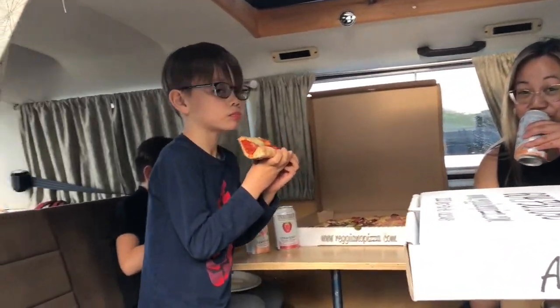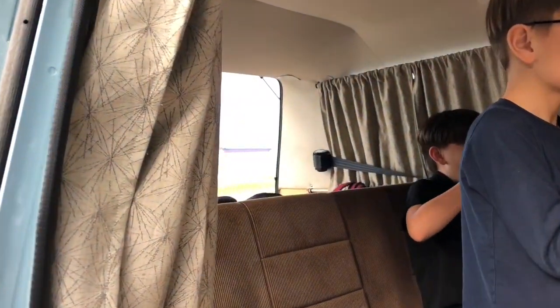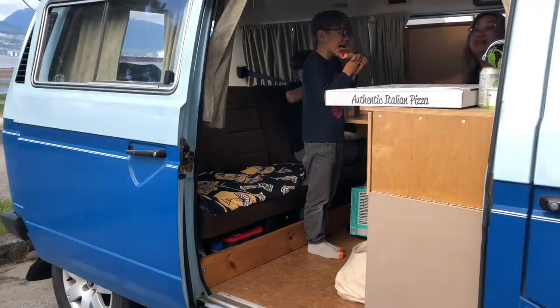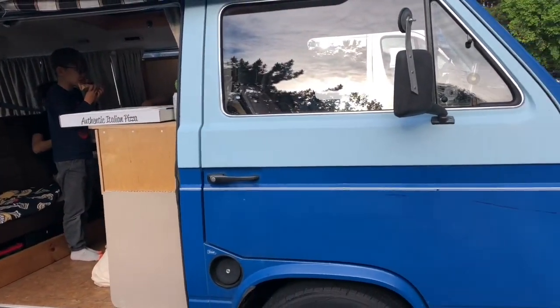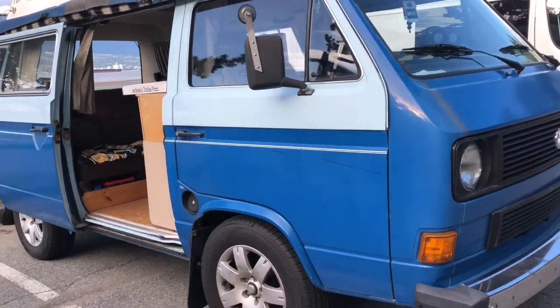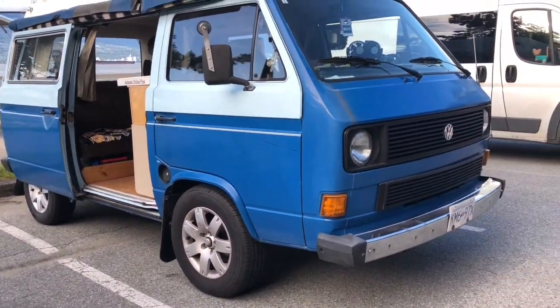Pickup truck for the van. Wow. And these are your two kids? These are our kiddos, yeah. Wow. This is nice. Thank you. With a high top, too. Yes, with a high top. Wow. This is nice.